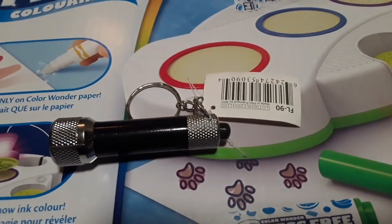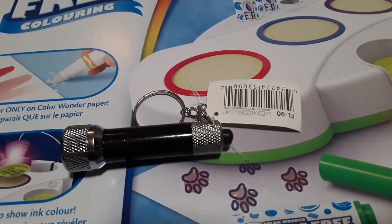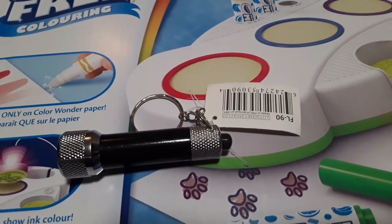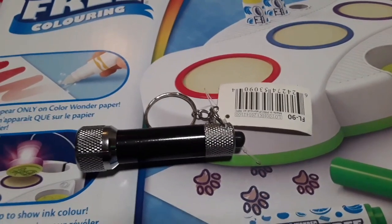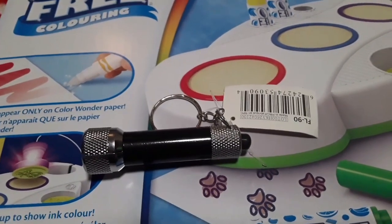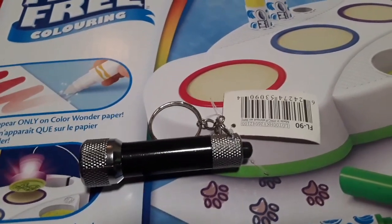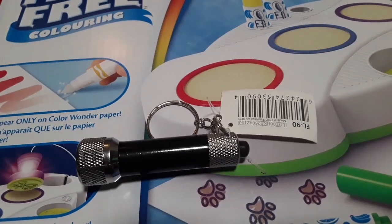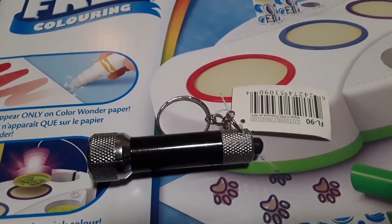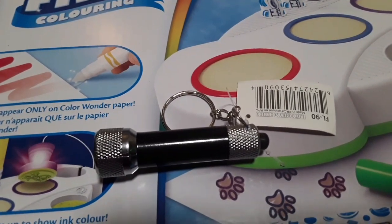I am going to be starting a new job, actually starting today when you're seeing this video, and I'll be coming home a little bit later at night. So I just wanted this on my keychain, so when I get to the door later on, I can quickly see where the lock is to get in. It's just for safety reasons. It's good to always have a little flashlight with you in any situation, because you never know if you're stuck somewhere, even in an elevator. So I like these little mini flashlights, so I picked up a new one.